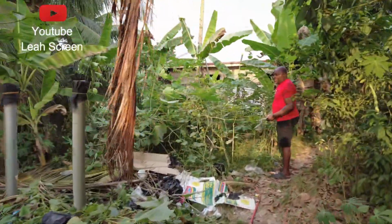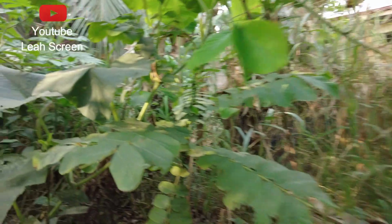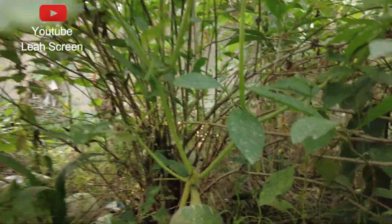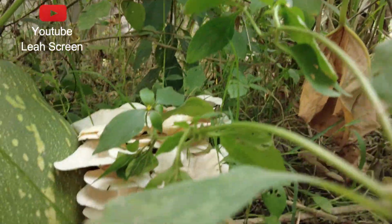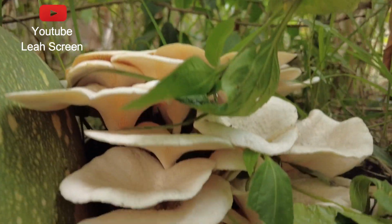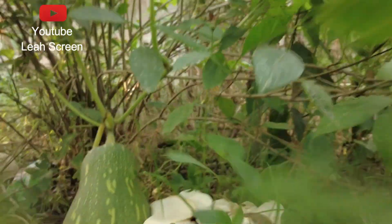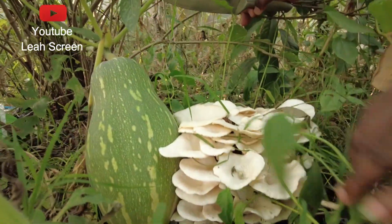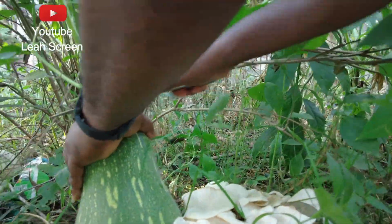Wow, beautiful people. Wow, beautiful people. I can see we have some pumpkin and mushroom. Wow, this is so beautiful. We have some turkey berry around. So turkey berry plants, one has to be very careful. They have sharp objects. So okay, wow, this is our mushroom and pumpkin. Okay, let me harvest the pumpkin first.